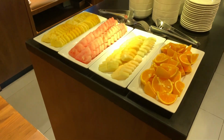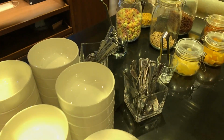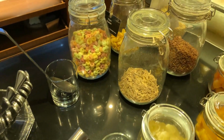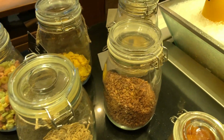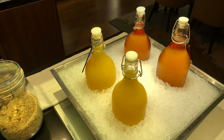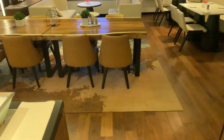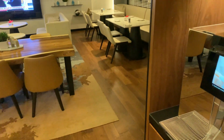You'll notice there is a center console which has some cold fruits, varieties of cereals, as well as some fruit juices and a coffee machine. You'll notice the lounge is quite spacious, but there also are some corner areas where you can get some peace and quiet if you do require so.